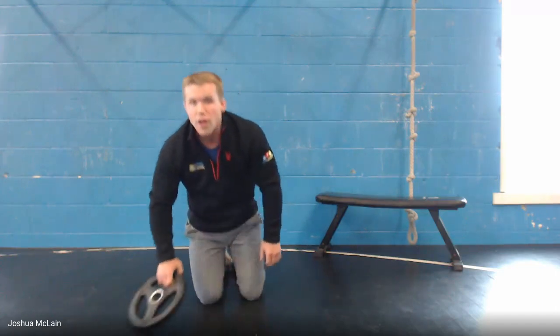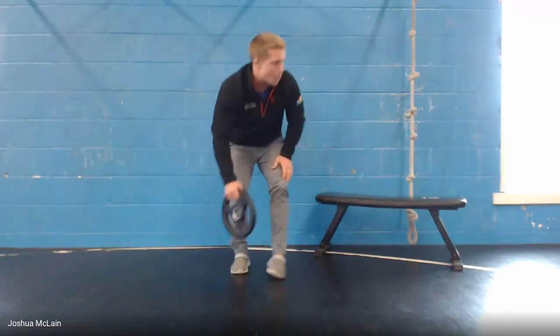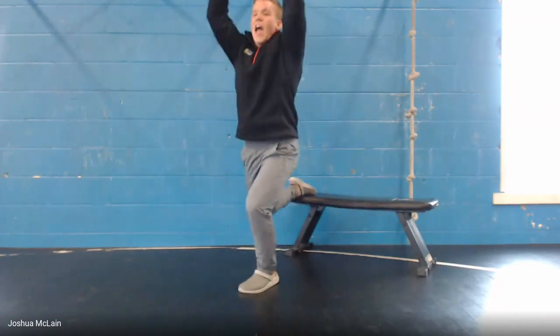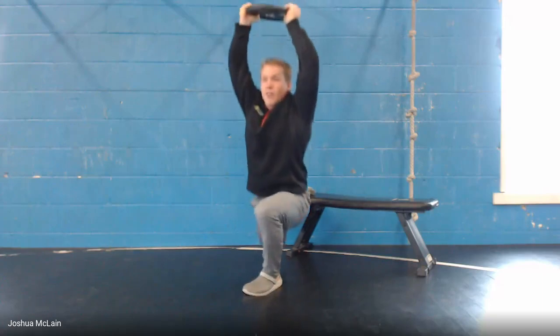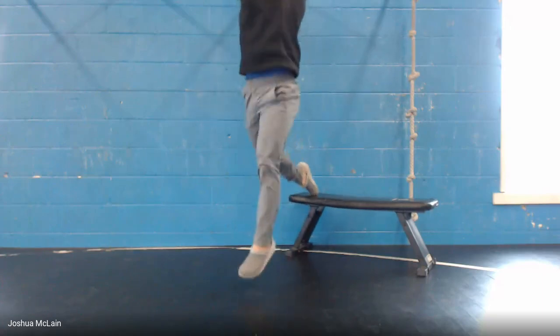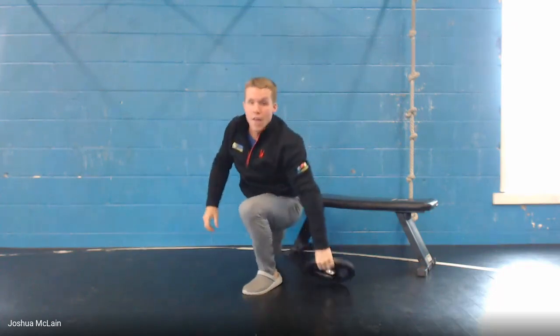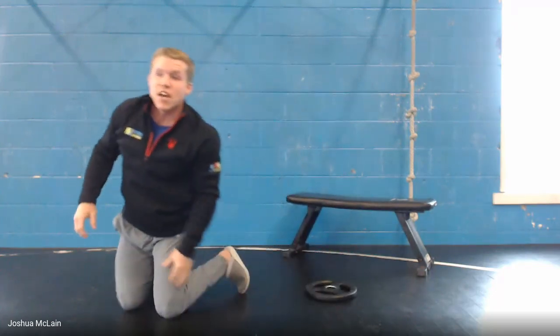Good job. Got about 10 seconds. We're going to be transitioning back into that Bulgarian split squat position. My back foot's up on the bench. Boom, my weight's over my head. You got to explode off the ground for 30 seconds right here. I load it, I explode it. No breaks. Do not land stiff-legged.